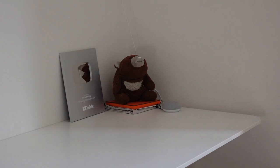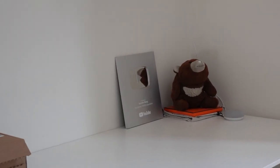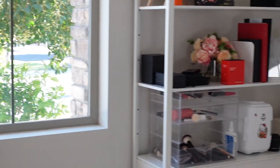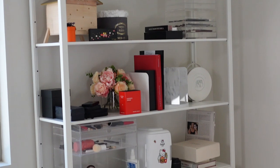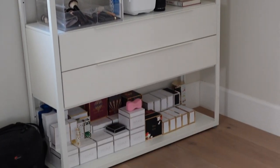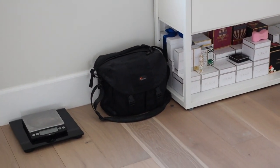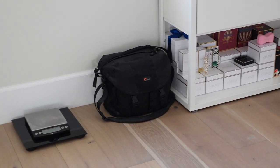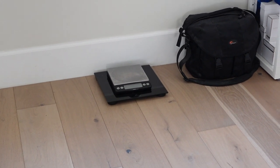I've got Chester sitting on Hermes, the way it should be. I've got my YouTube plaque there. And like I said, this shelf just needs a lot of help, but whatever, that's for another day. I still have all my House of Sillage at the bottom there. That is my photo kit, that's my bag. And then I have two scales for packing and shipping.